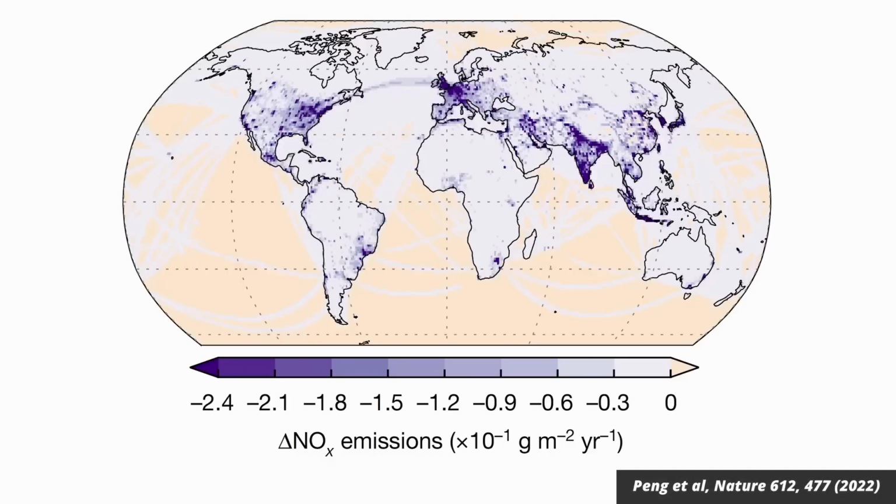And why did that happen? These radicals are produced from nitrogen oxides and carbon monoxide, and one of the major sources of those is the burning of fossil fuels, for example in gasoline-powered cars. And what did we do during lockdown? We stayed at home, or at least we were supposed to. So, less travel means less nitrogen oxide, which means less methane is cleared out from the atmosphere, and it's not a small effect.